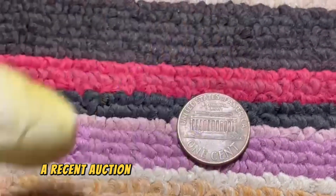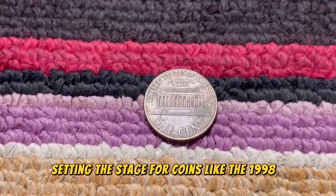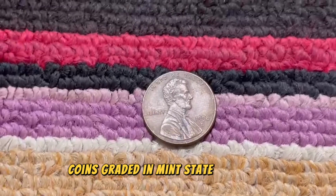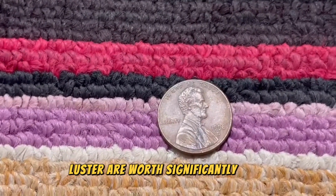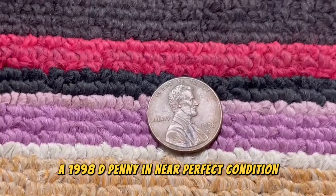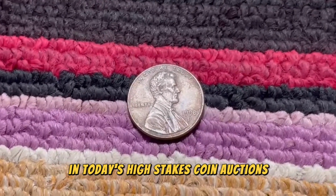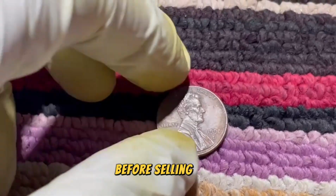A recent auction saw a penny fetching millions, setting the stage for coins like the 1998 D to potentially reach an all-time high. The key here is condition. Coins graded in mint state condition, meaning they show no wear and retain their original luster, are worth significantly more. A 1998 D penny in near-perfect condition with a rare error could realistically reach the $8.3 million mark in today's high-stakes coin auctions. That's why it's essential to get your coin professionally graded before selling it.